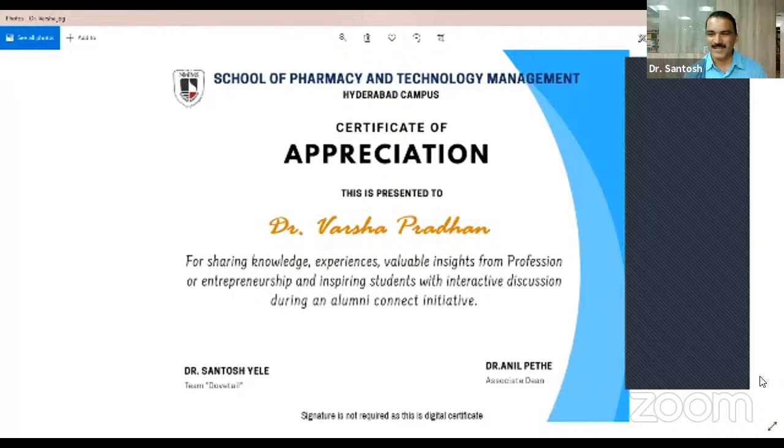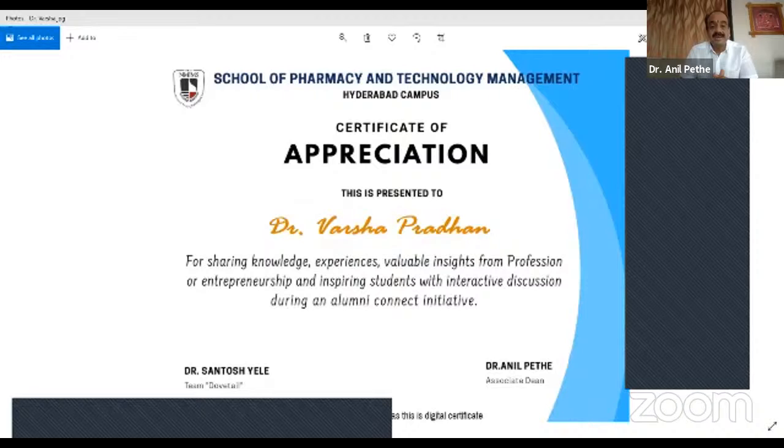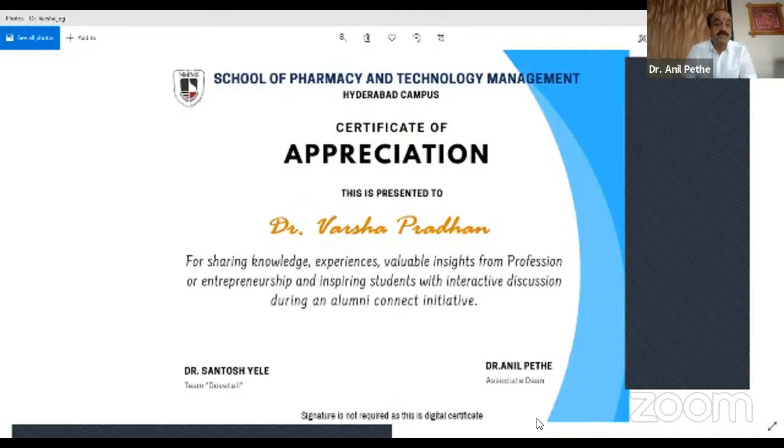That's an inspiration, ma'am, for all of us. Every time, whatever the vision that Dr. Gaud had in 2006, the same vision we are following, with his blessings and advice and day-to-day interaction with Gaud sir and Bala ma'am. The same thing we are trying to follow here. Whatever good practices we followed at the other two campuses, the same we are following here.